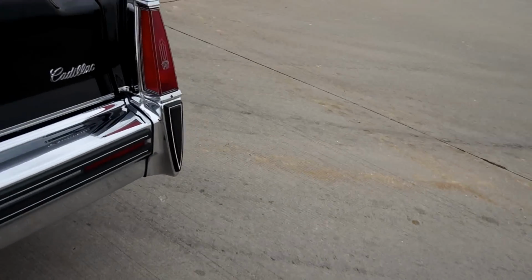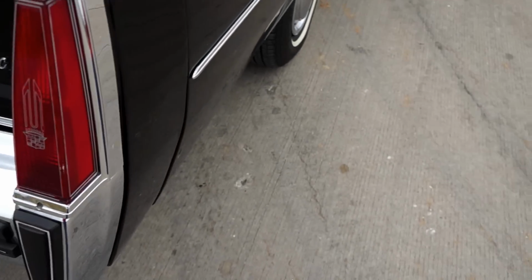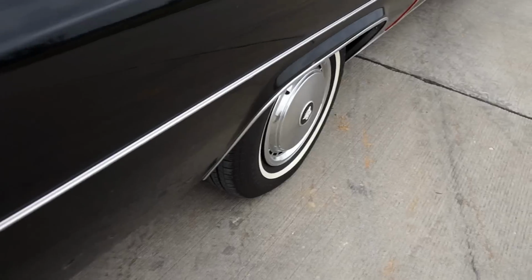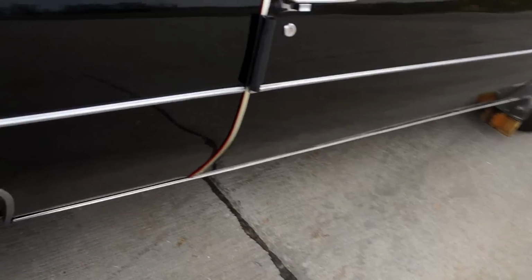Paint looks great. This side, all of these pieces here are in great shape. The lens is good. Everything is just real nice. Same story going down this side. Nothing really to speak of. Little ding here.